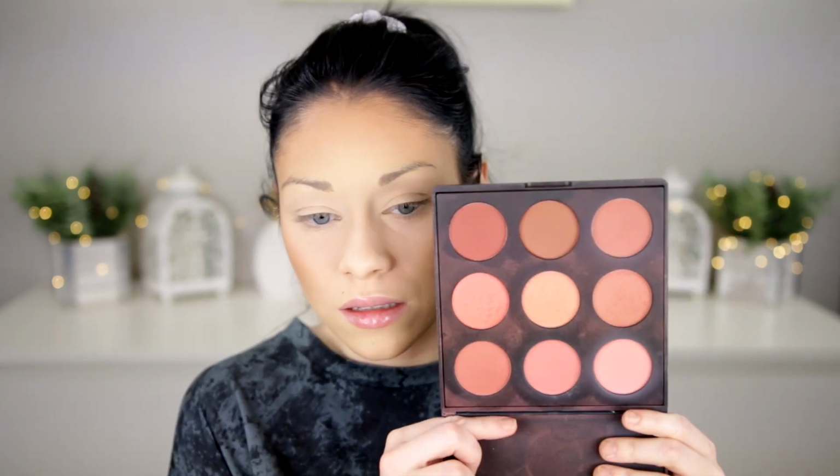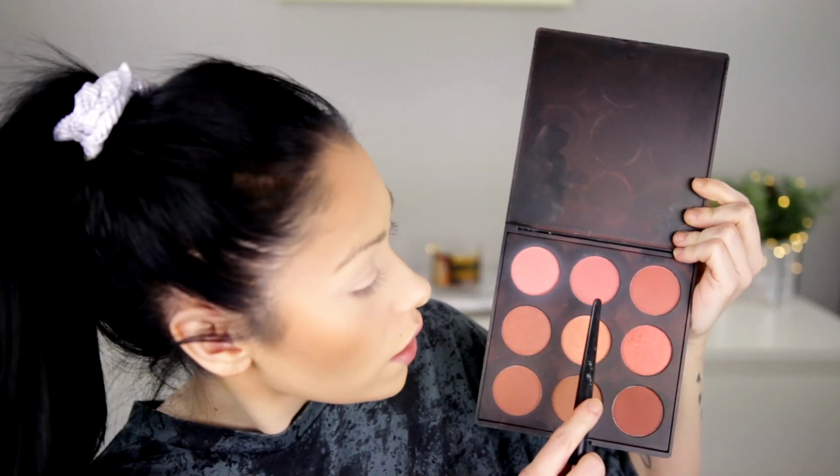So for blush, I'm gonna use the Morphe 9N palette. It just looks like this. These are super pigmented blushes, so I highly recommend them if you are looking for really inexpensive blushes. And I'm just gonna use my Morphe E4 blush brush. I'm going to take these two right here, and I'm just going to mix those together. Okay, so I'm just going to add a little bit of contour.